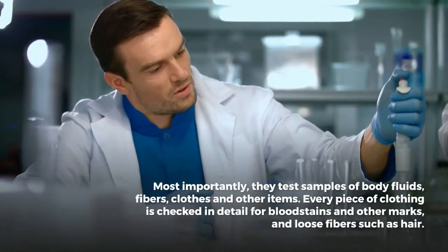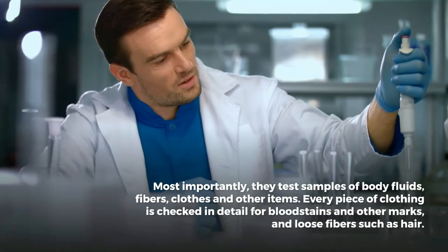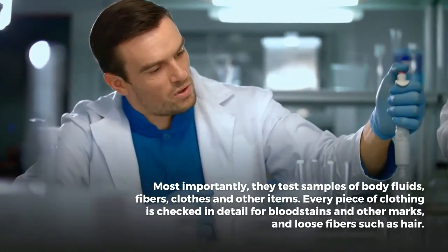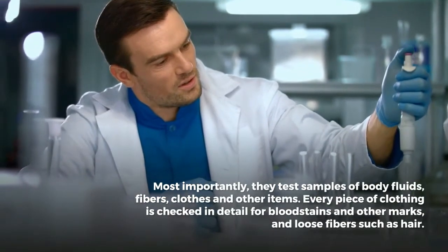Most importantly, they test samples of body fluids, fibers, clothes, and other items. Every piece of clothing is checked in detail for blood stains and other marks, and loose fibers such as hair.